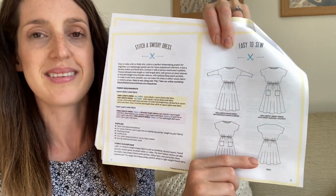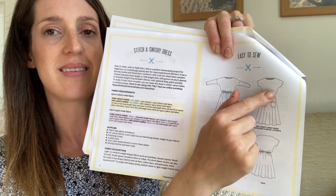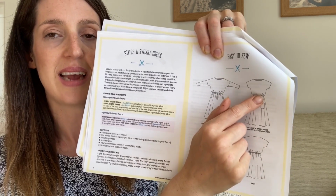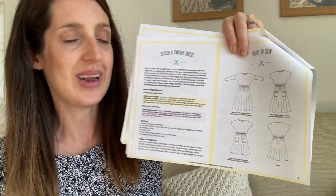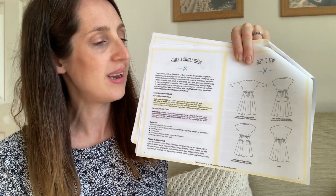So these are line drawings. It's got a slightly blousy top bodice with grown on sleeves, or you can add a longer sleeve. Then it's got an elasticated waist and then a fairly swishy full skirt, and you can add patch pockets if you want. It's quite a straightforward silhouette, so you can have fun with a bold fabric choice and really show off a nice print.